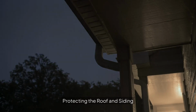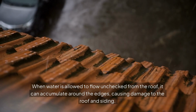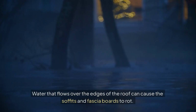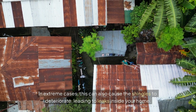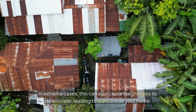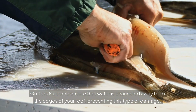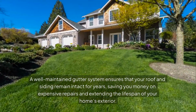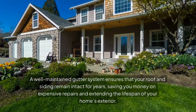Protecting the roof and siding. When water is allowed to flow unchecked from the roof, it can accumulate around the edges, causing damage to the roof and siding. Water that flows over the edges of the roof can cause the soffits and fascia boards to rot. In extreme cases, this can also cause the shingles to deteriorate, leading to leaks inside your home. Gutters Macomb ensure that water is channeled away from the edges of your roof, preventing this type of damage. A well-maintained gutter system ensures that your roof and siding remain intact for years, saving you money on expensive repairs and extending the lifespan of your home's exterior.